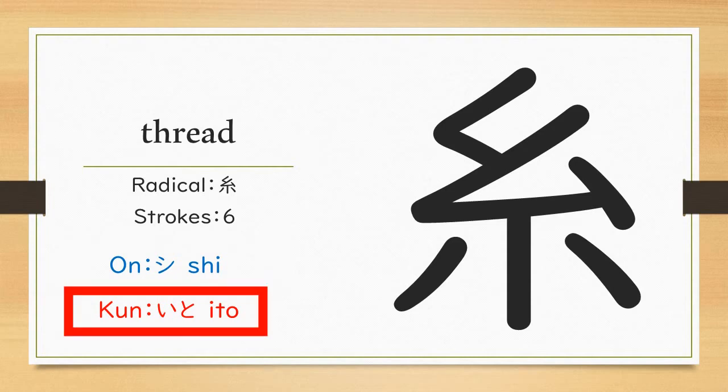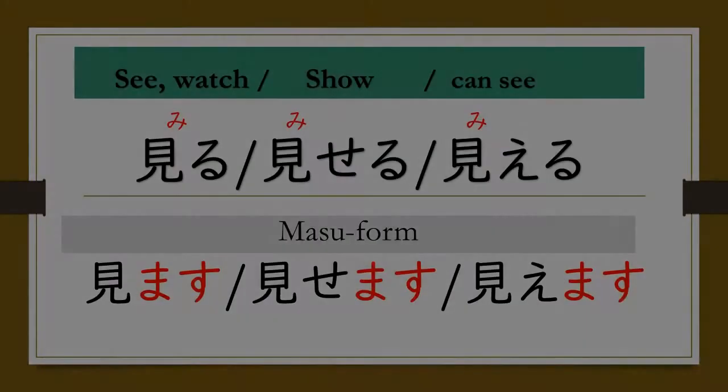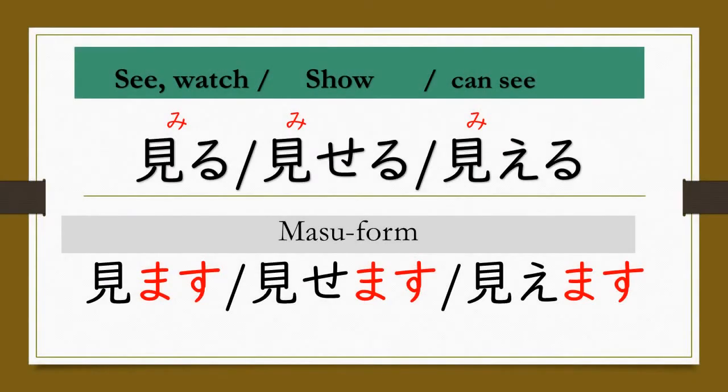Kun is ito. Word and expression. To see, to watch is miru. To show, miseru. Can see, mieru. The bottom is the mas form. Mimasu, misemasu, miemasu. I'm going to explain each word.